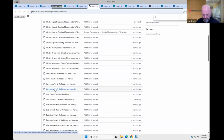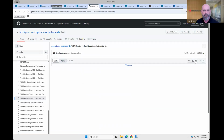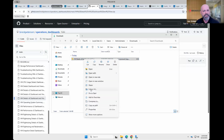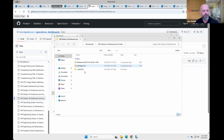And one of the ones that I'll do a demo on here is the VM Details 6. Let's say, hey, let's check this out. I want to import this dashboard. I can come out here and quickly download that file. And what's downloaded is just a zip file. And so if I go and extract the zip file, I will get a couple of things. I will get several views. In this case, I've only got one view. And then I also get a dashboard. So the dashboard is constructed of different views.